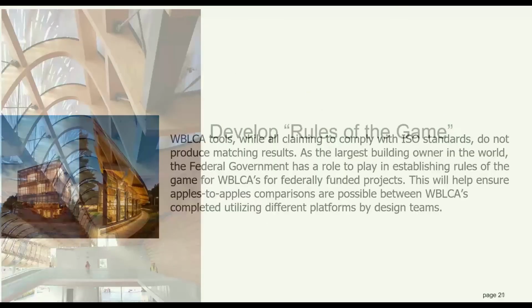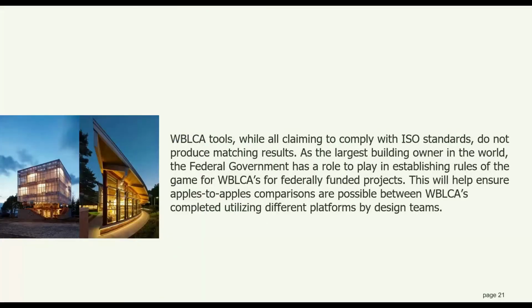Next, rules of the game. While a lot of the tools on the market claim to comply with ISO standards, and I believe they do, as we've discussed already, they don't produce matching results. As the largest building owner in the world, the federal government has a role to play and, quite frankly, an enormous opportunity to establish rules of the game for whole building life cycle assessments as applied to federally funded projects. These rules of the game will help ensure that apples to apples comparisons are possible between different platforms that design teams are using, and essentially level the playing field, so that architects and engineers are able to plug into whatever system they're using and know that the boundaries of their assessment are contained.